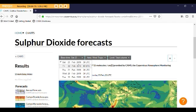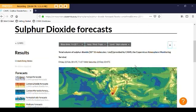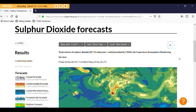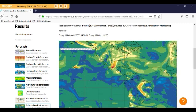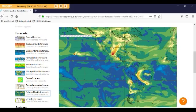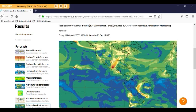But the forecast periods are not that good on CAMS for sulfur dioxide. They're pretty good for methane, but sulfur dioxide seems to fluctuate. You know, they can't predict the earthquakes and the volcanic activity that much. Okay, so it looks like, according to the data, it is releasing here, but it's also flowing down out of Alaska. So let's start over there and run that data again.